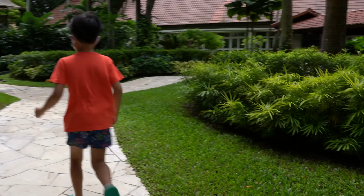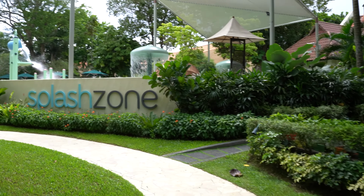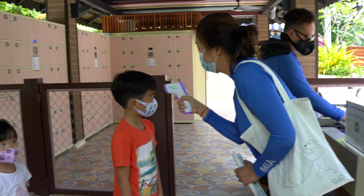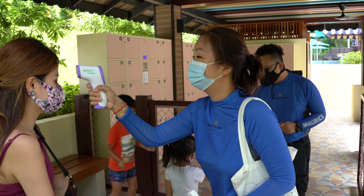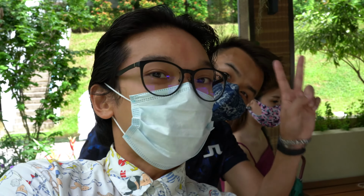We have two little kids, Carl and Kovia. We're going to play in the splash zone together. We have to check the temperature for the safety of everybody, the guests, the kids and the adults. So the staff right over here is very professional in checking everybody, including myself. Beep beep beep beep beep beep.